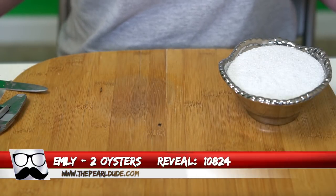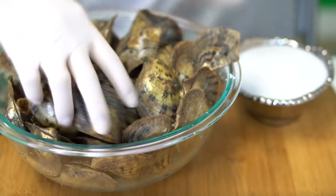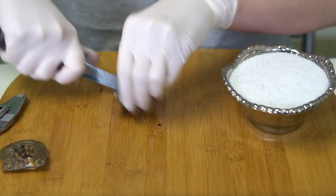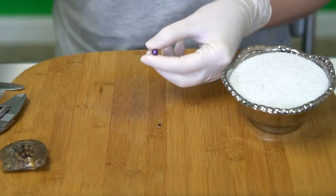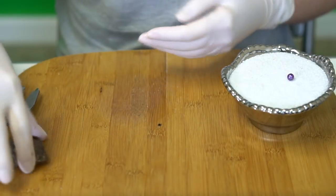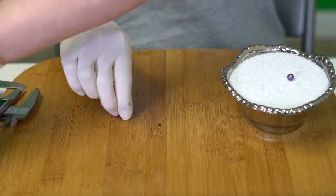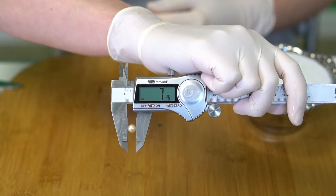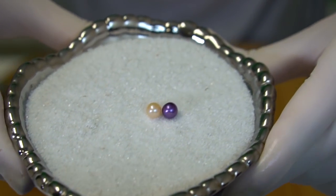All right, next reveal is for Emily. Reveal 824, and we're gonna open two oysters. Ooh, really bright purple. And this one is a light peachy gold. 7.36. Congratulations, Emily.